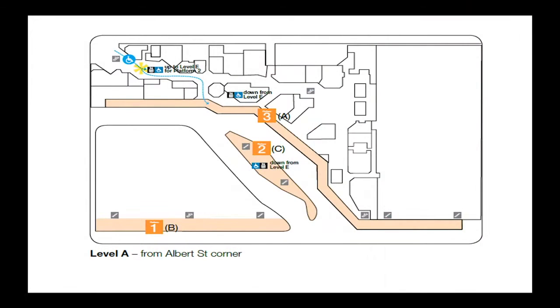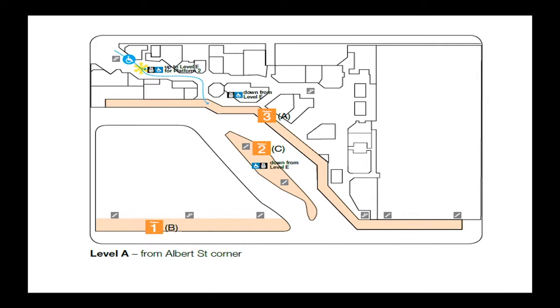So the following slide just shows a bit of a different layout, a bit simplified. You can see how isolated each of the platforms are at platform level. It's pretty confusing for anyone that doesn't know the Myer Centre and that particular bus station to navigate their way around there. In particular, customers with vision impairment, restricted mobility, customers who experience anxiety or travel anxiety, and international visitors who might not have a good grasp on English find it almost impossible to get around a facility like this easily without assistance from other people.